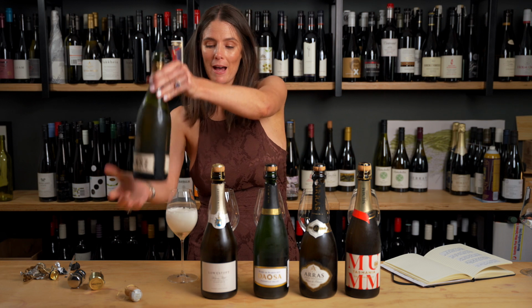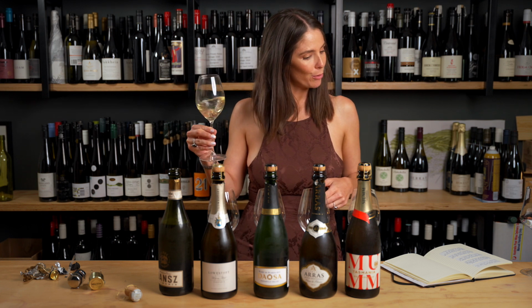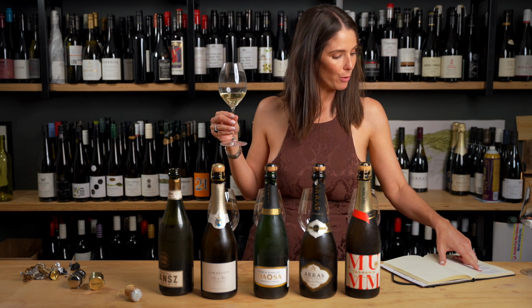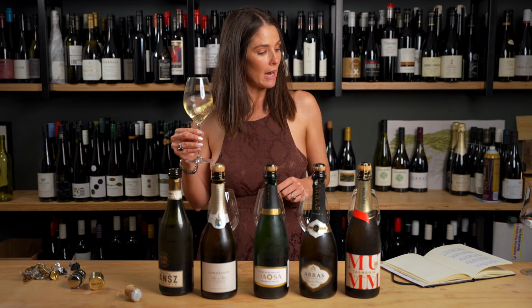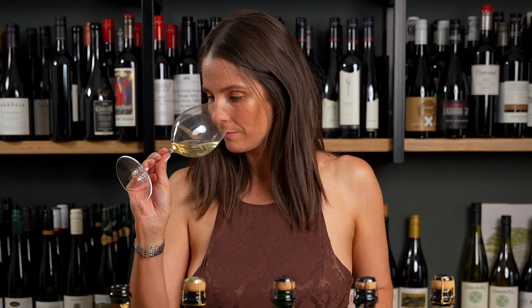So a little bit about the wine. pH is 3.15, TA is 6.62. We've got very little bubbles in the glass at this point, 8.6 grams of residual, 12% alcohol, on lees for a minimum of 18 months and 100% malolactic fermentation. It's beautiful. It's lemon curd and lift and brightness on the nose.